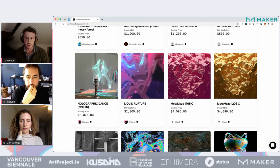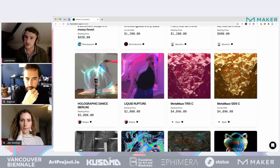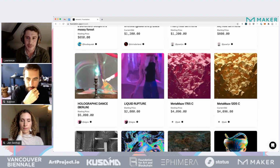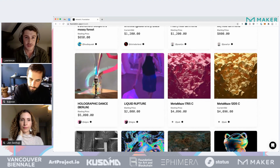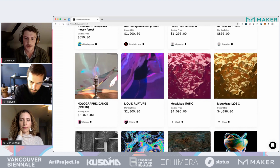And something to mention here with all of these pieces is that they have an edition of one, so they're limited, very, very limited, and people really love the sort of buying and the trading of these tokens.